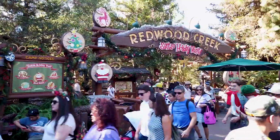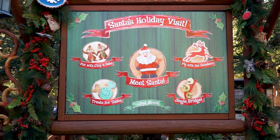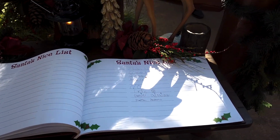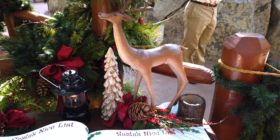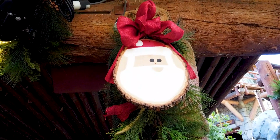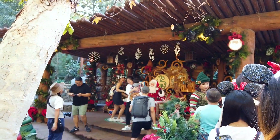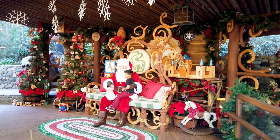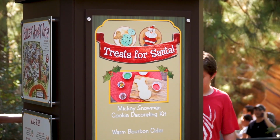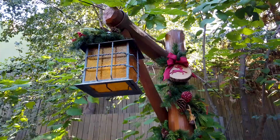During this time of year, there's a very special visitor that drops by the Redwood Creek Challenge Trail. It's Saint Nick, and it's a great time to meet him and get your picture taken with him. And it's also a great time to explore this area of the park because it's all decked out for the holidays.